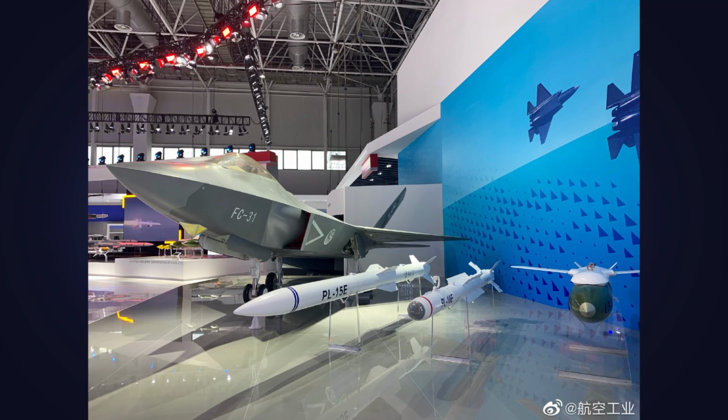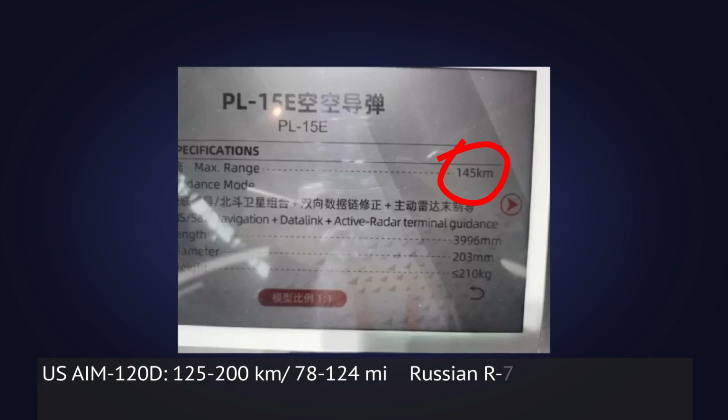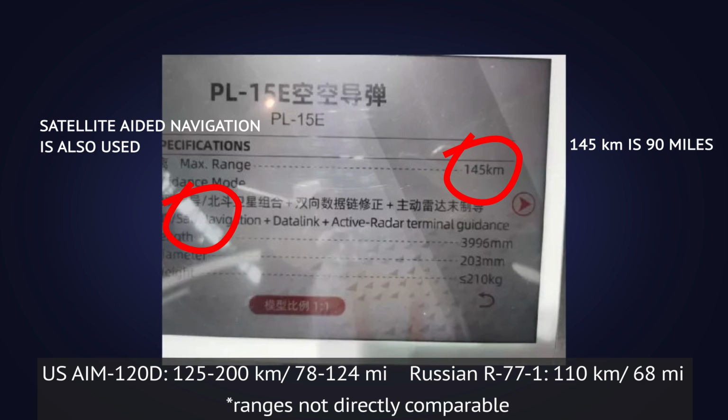Export variant of the PL-15 missile, Chinese analog to AMRAAM, was also shown, with a stated range of 145 kilometers. Whether that is range against fighter-type targets or against slow, unalerted planes is unknown.